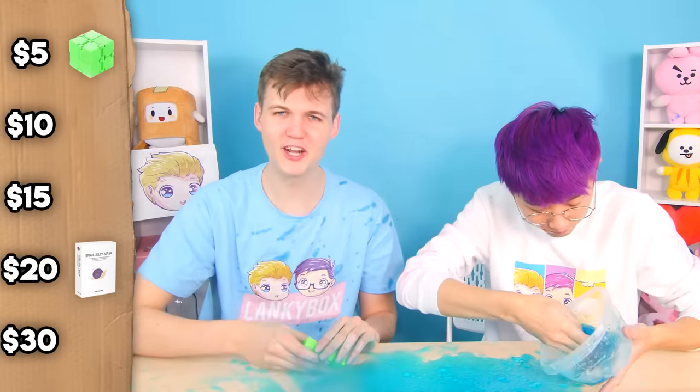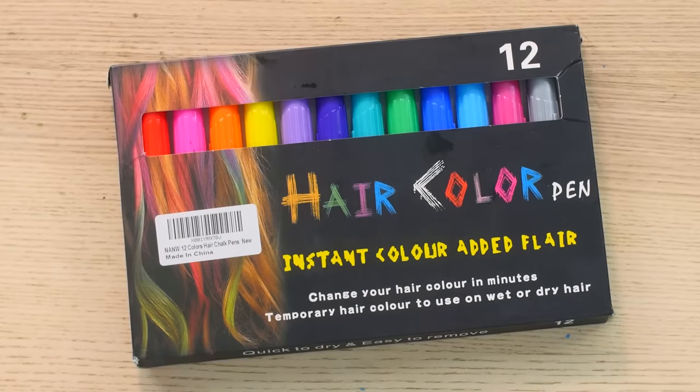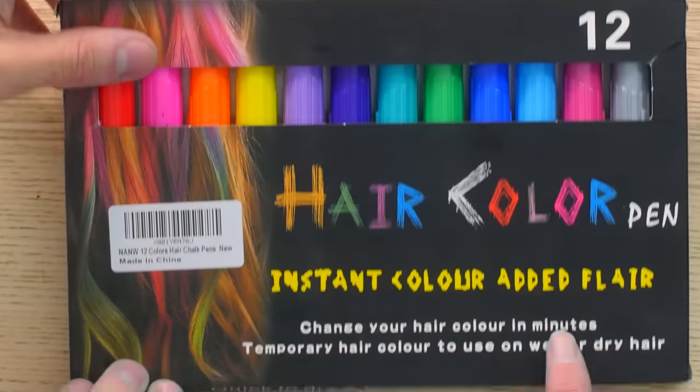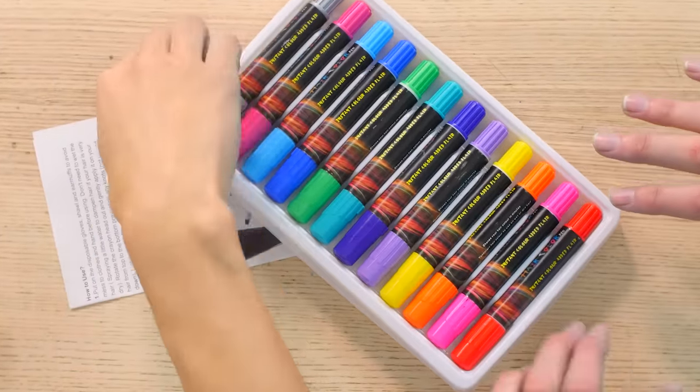Okay, we're gonna move on to the next product right now, which are these hair markers. Wait, what? Okay, so these are like normal Crayola markers that you use to draw on paper, but it's for your hair. So it's supposed to add instant color and added flair. Okay. I don't quite know how it works, but let's try it out. Okay, let's go. Really cool. That's super satisfying, and there's a comb too.